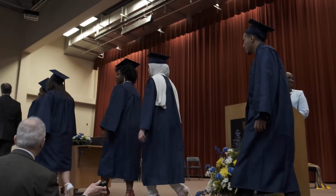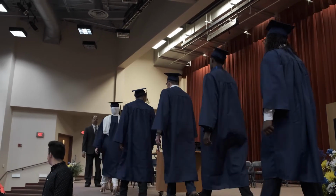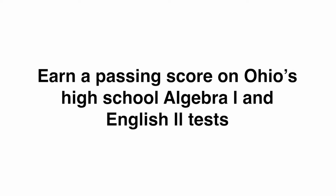The second thing that a student has to do is demonstrate competency. The way a student demonstrates competency is by proving that they have mastered certain knowledge as defined by the state of Ohio. And to do this, they have to earn a minimum score of a 684 on both the Algebra 1 and English Language Arts 2 end of course exam.